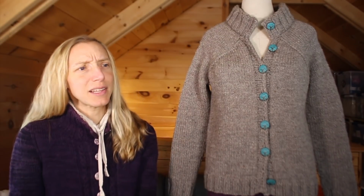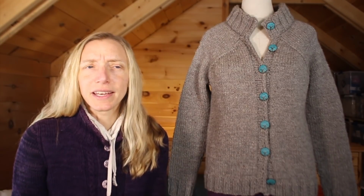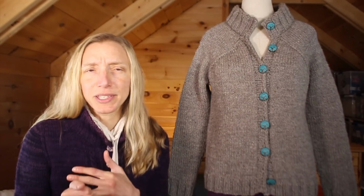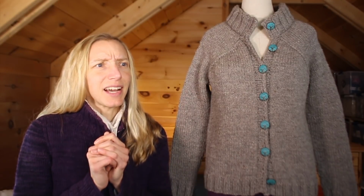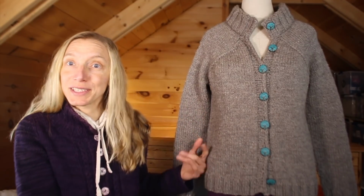I can't remember exactly why I stopped. I think it was because I was doing a lot of sample and test knitting for Albina and for Wool and Honey, the yarn shop up in Michigan. So I feel like I was doing a lot of that kind of test knitting, and then I ended up not knitting as many cardigans lately, but here we are, back to cardigans.